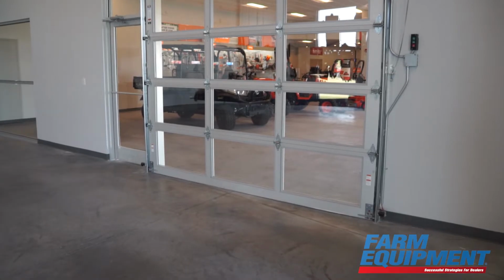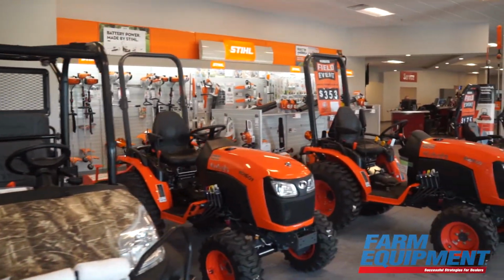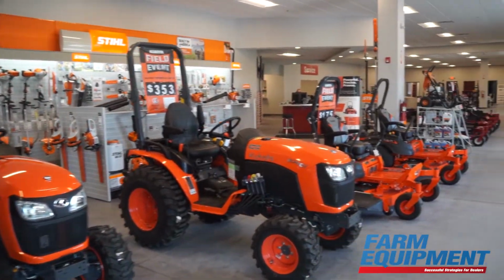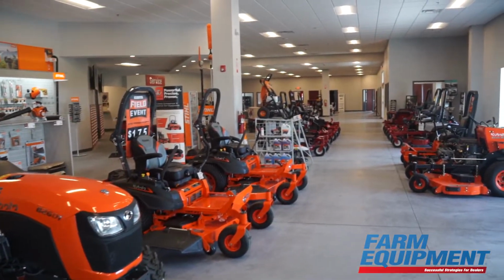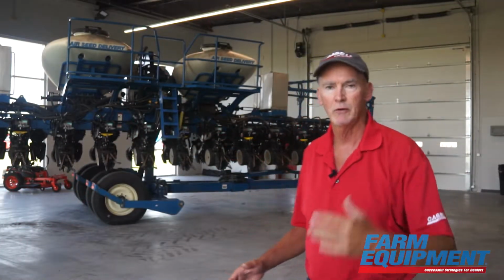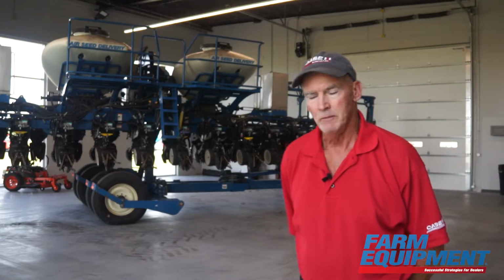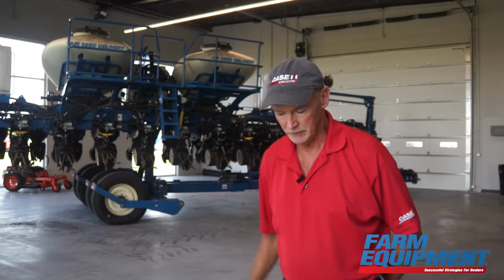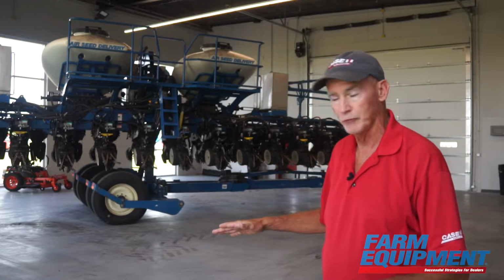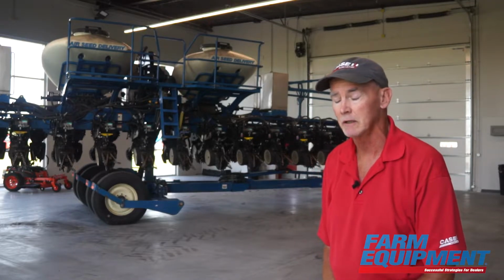There's an overhead door that does allow traffic to come through from our showroom into our Expo Room. And it's a glass door so that even if the door is down, a customer walking around can see, oh yeah, there's a big planter in here right now. The main function of this room is for us to sell more equipment. That's what we come here every day to do, and this room helps us do that.